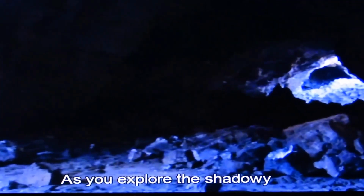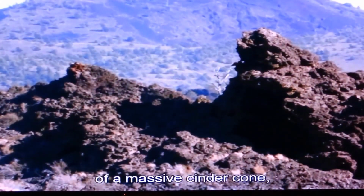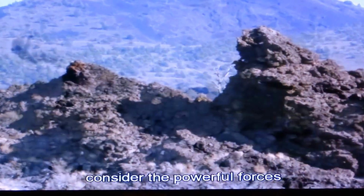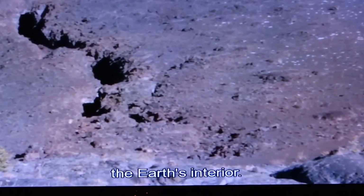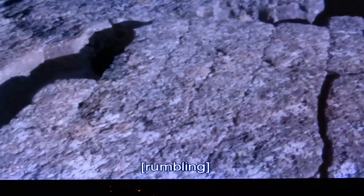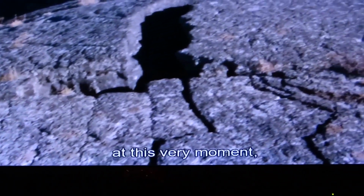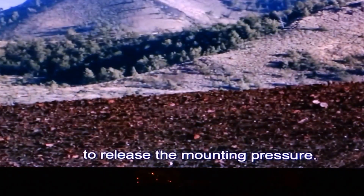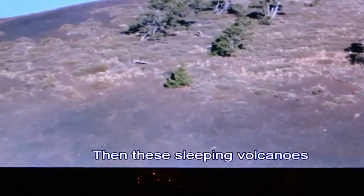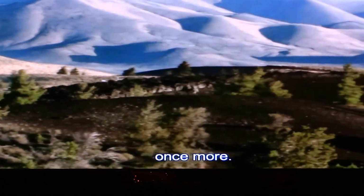As you explore the shadowy passageways of a lava tube cave, or contemplate the beauty of a massive cinder cone, consider the powerful forces still at work deep inside the Earth's interior. Imagine the magma rising at this very moment, seeking a crack in the Earth's crust to release the mounting pressure. Then these sleeping volcanoes will reawaken, altering this dynamic landscape once more.